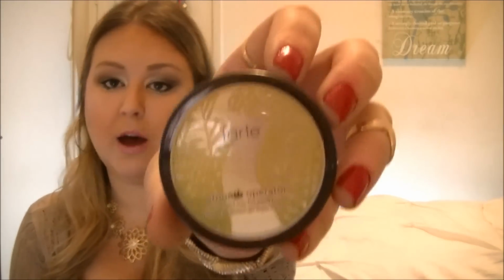There's nothing I hate more. The reason I used to not use liquid foundation is because I hate that sticky feeling. So using a setting powder really, really helps to make your skin not feel like that. It also keeps the foundation in place. So for this, I'm obsessed with Tarte Smooth Operator. I use this in pretty much every video I have.